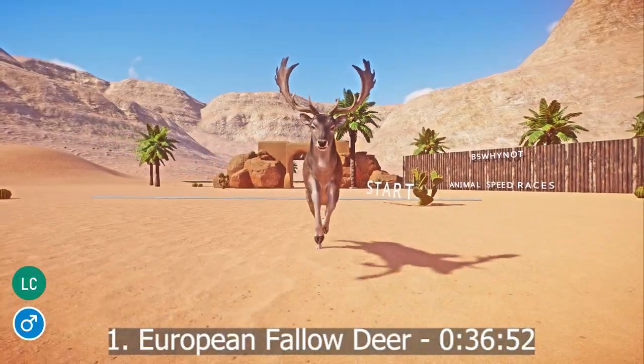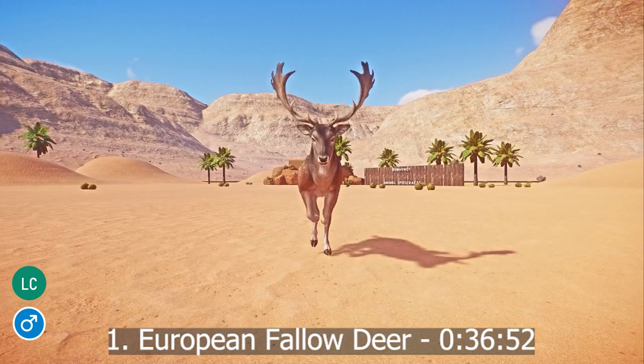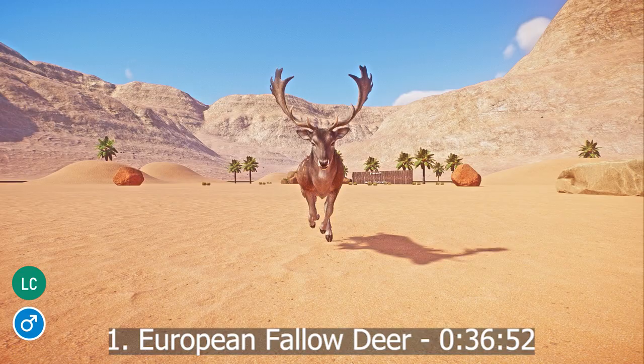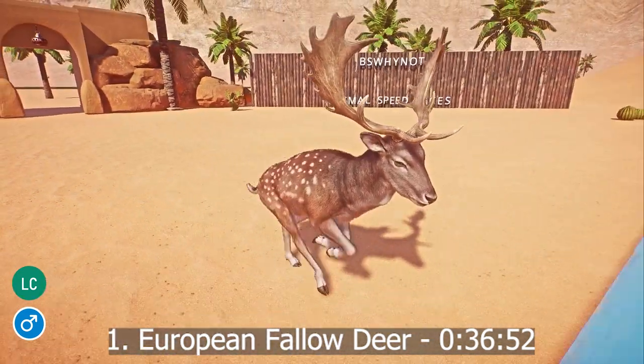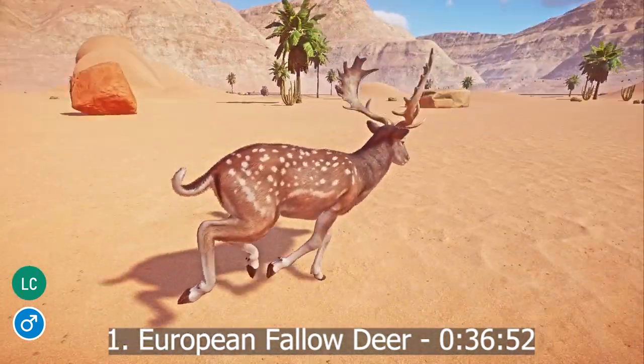And the winner is the European fallow deer. European fallow deer have excellent eyesight and hearing and can detect very slight movements in their surroundings, which helps them avoid predation. The antlers of the European fallow deer can be up to 60 centimeters long and are shed every year. A fallow deer fawn can start walking 30 minutes after birth.